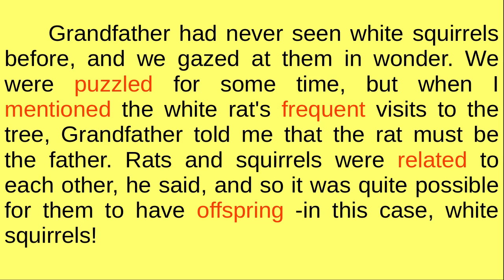But when the boy mentioned that the white rat visited frequently, when the boy told grandfather the white rat would visit the banyan tree frequently, grandfather explained that the rat must be the baby squirrels' father. And he explained that rats and squirrels were relatives. They can be related to each other, and so it was quite possible for them to have children. In this case, white squirrels.